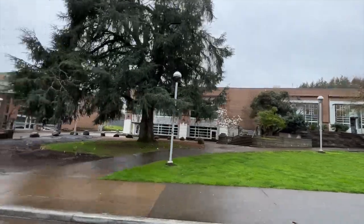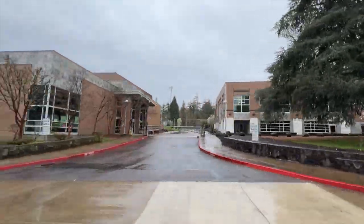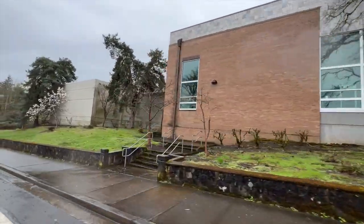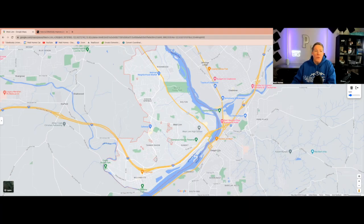There are middle schools, and then there's elementary schools that all feed into West Linn High School. It is in the West Linn Wilsonville School District. So when you hear that, that's just so you know West Linn feeds into West Linn, and it's in the same school district as Wilsonville, but all West Linn kids can go or feed into West Linn High School.